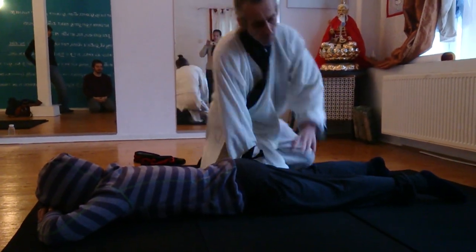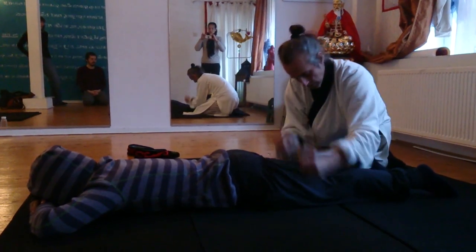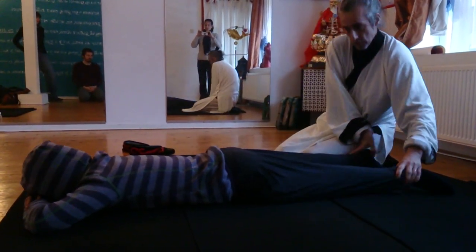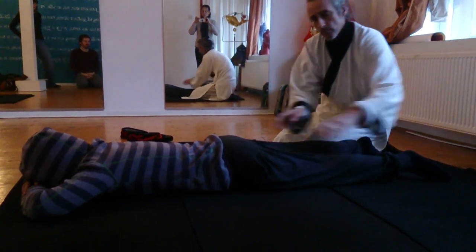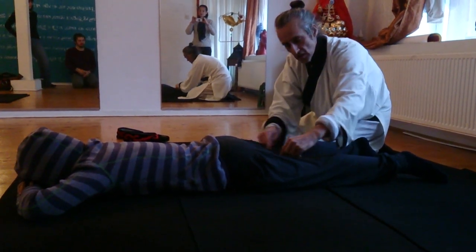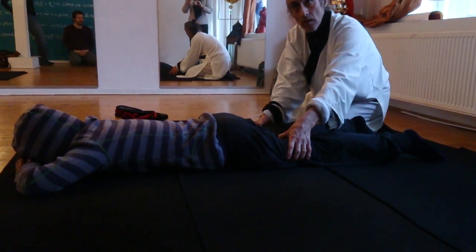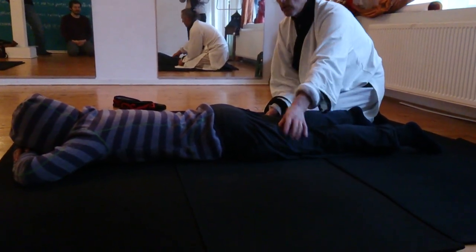Then at the moment when you have done both legs, you start at the top of the bottom. You go downward. Don't start here, because this creates stagnation. This area of the leg, the middle part, very easily has stagnation. Look, this is usually very hard with people, and sometimes when you press there, you get a reflex, like, hey! So you want to avoid it.